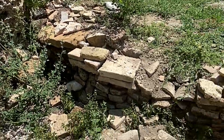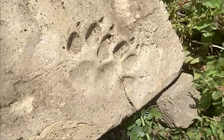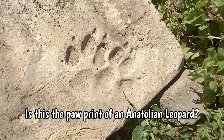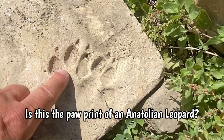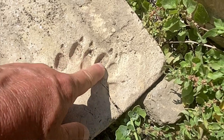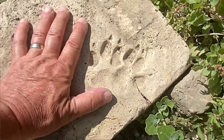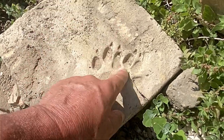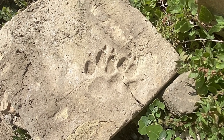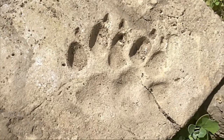Steve. What? Look at this. Where? Oh my gosh, what in the heck is that? I am no biologist, but I would say cat print. There's nail prints at the end of these toes. Oh, hold on a minute. 1, 2, 3, 4, 5, 6. To give you an idea, what in the heck made that print way back when? If you know, or if you can guess, leave it in the comments. That is crazy and absolutely amazing.